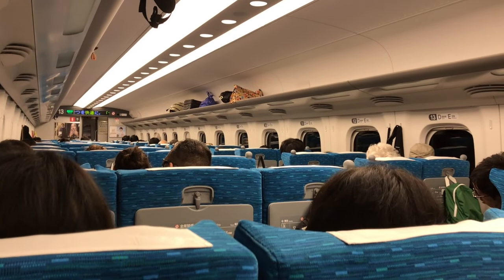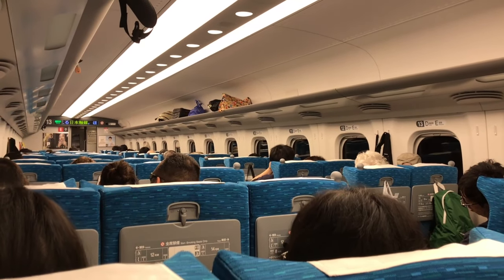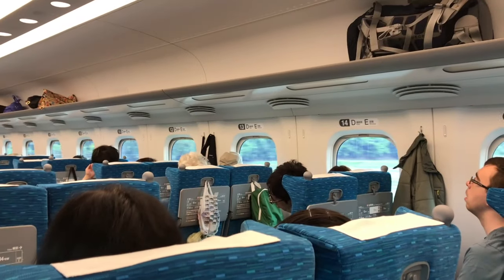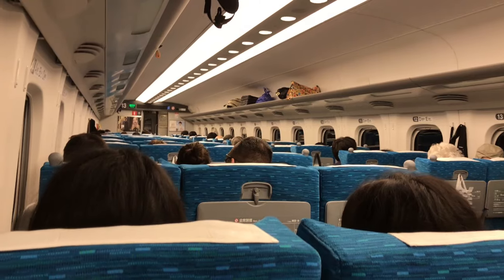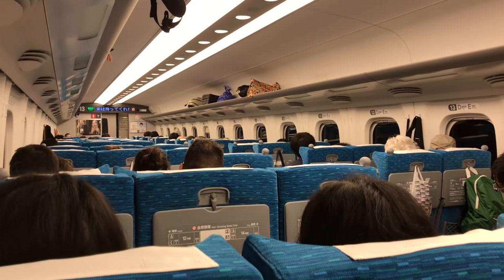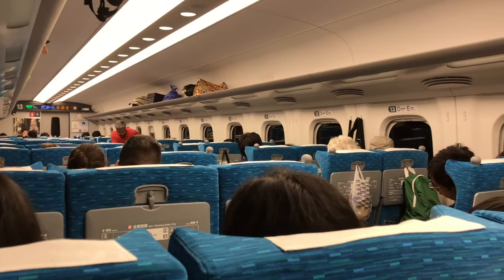The Shinkansen is a clean, safe, and very quiet way to get between city to city. And it's incredibly fast. From the Miyajimaguchi station, you will catch the ferry to Miyajima.